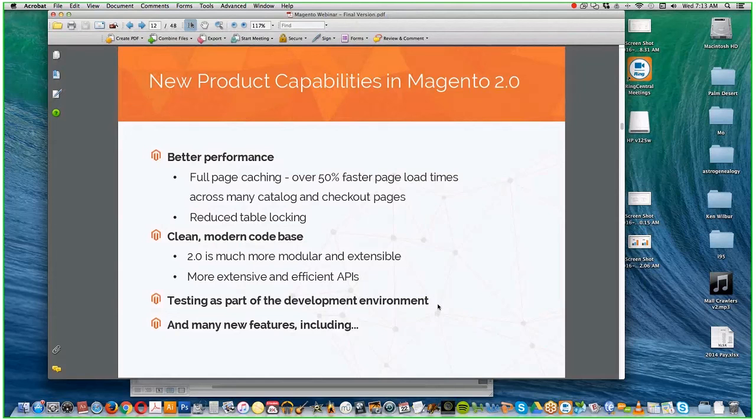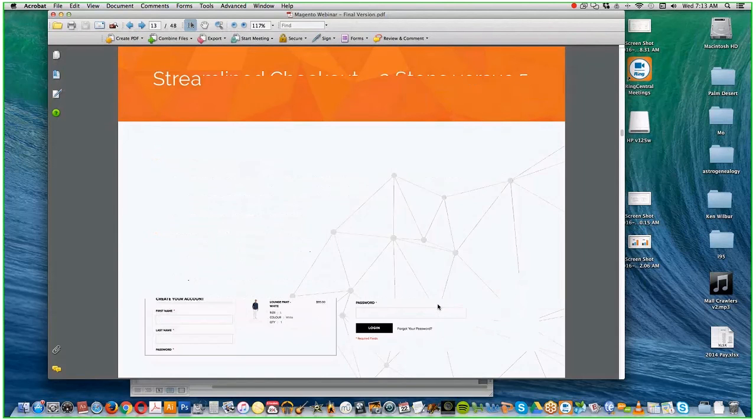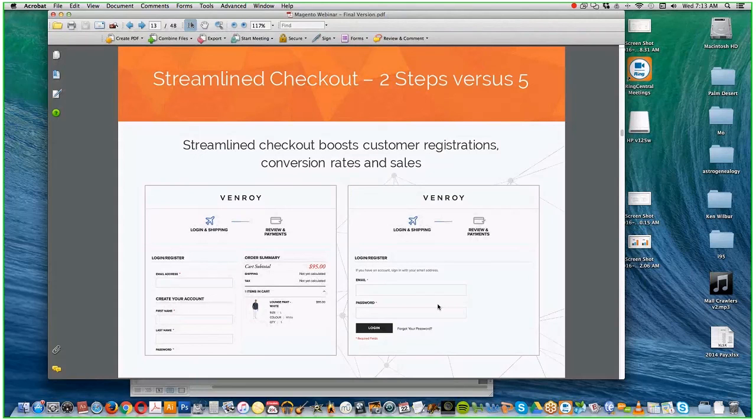There are many other additional features for 2.0, including, for the user, a streamlined checkout process. This is part of what makes the user experience so much better. Recent studies have cited customer cart abandonment, and this is not just Magento, this is e-commerce in general, at up to 65% of people that go through the process, once they get into the cart, abandon. So anything that can streamline the process and make it more effective is going to lead to much higher conversions. And so with 2.0, that checkout process has been reduced from 5 steps down to 2, which is going to make for a much better user experience and much higher conversion rates.